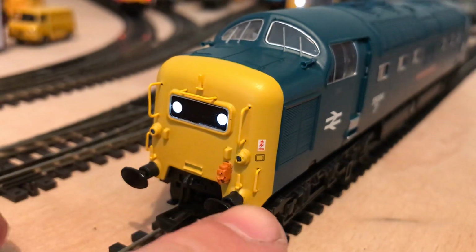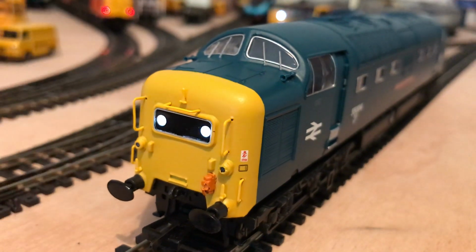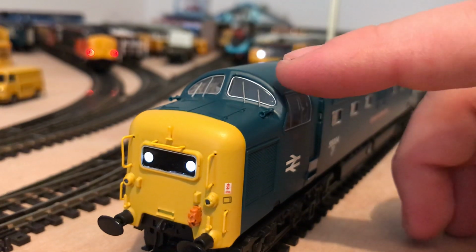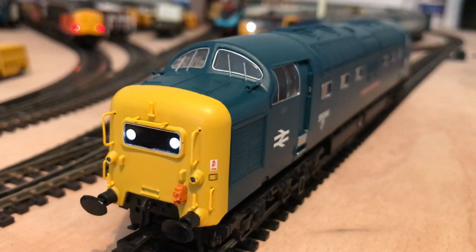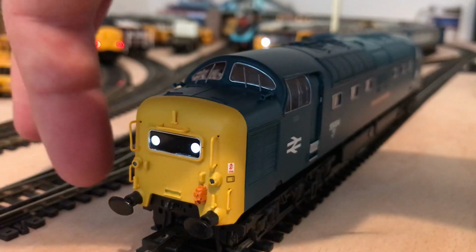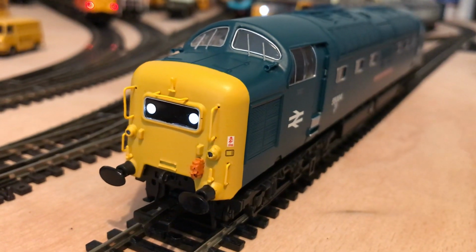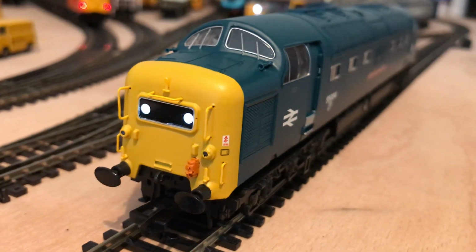So okay, so you've got sprung buffers, usual stuff with a Bachmann model. Lovely separately fitted items such as the horns and the wipers. They are separately fitted, so please do be careful of them, not to catch them when handling the model. These two handrails here and here, they are fitted by Bachmann, which is lovely. Why couldn't they fit the other three? Bloody nightmare.